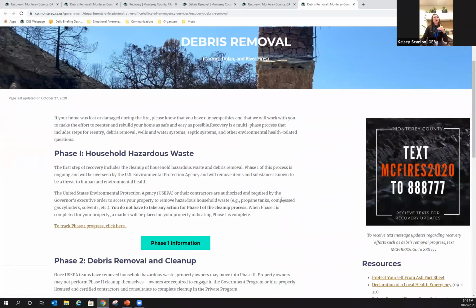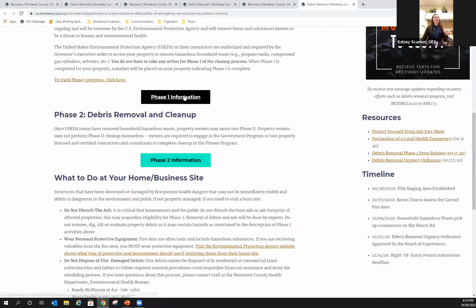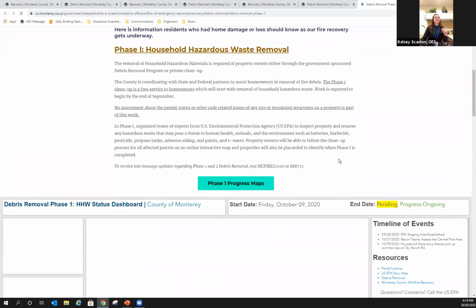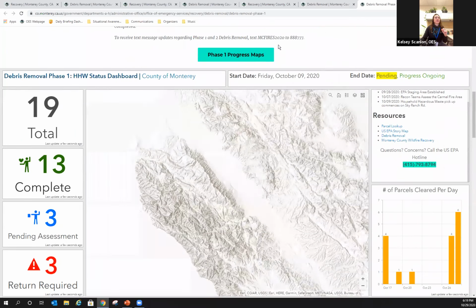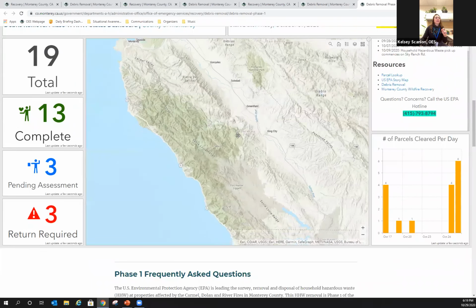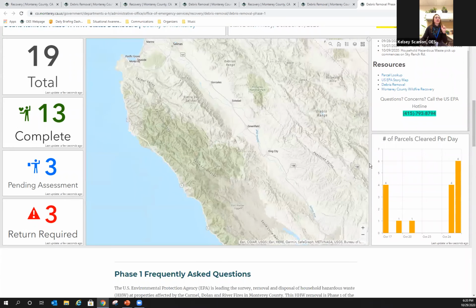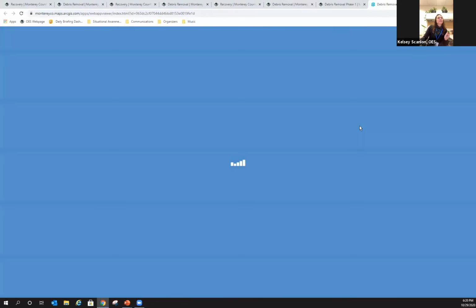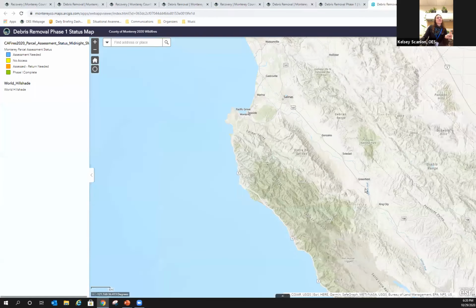I'm just going to show you how you can check the progress of your Phase 1 cleanup. There is this super sweet dashboard down here, and you can zoom in on the areas once it loads. Is it not loading? Interesting. That's a problem, isn't it? Let's see.